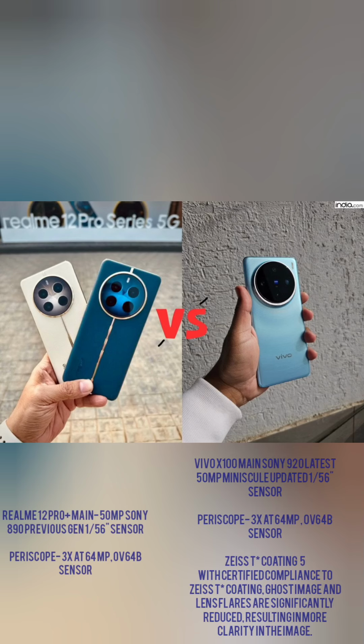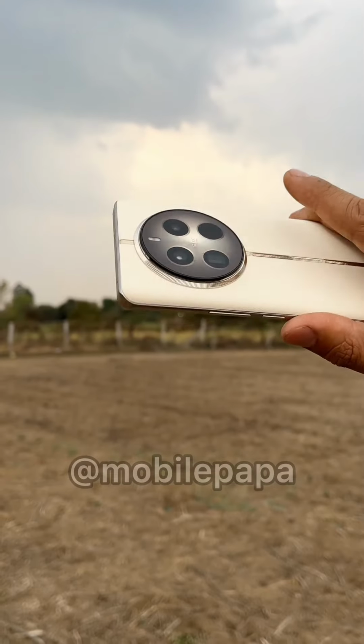Realme has the previous generation to the last generation, which is the latest, which is on the Vivo. And the sensor size is the same, just a minuscule update. And the periscope is the exact same sensor. And Vivo has the Zeiss coating, but Vivo has bigger top and bottom bezels.